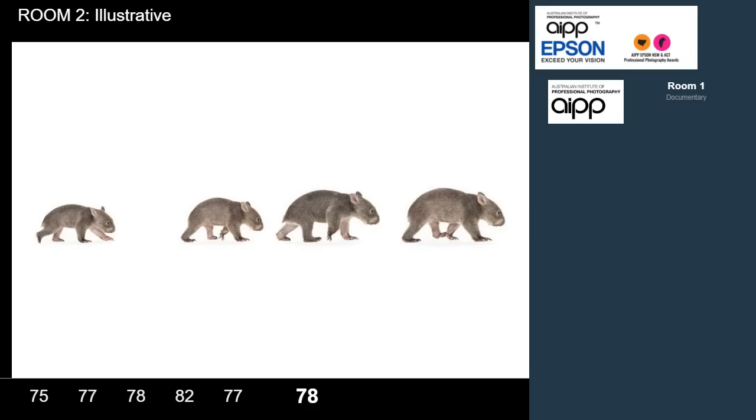I'll also have a judge change as well. Laurie, could you step down, please? And Kirsten, could you come and join us, please? So Kirsten Woodforth as Judge 3 now. Thank you. Next print, please.